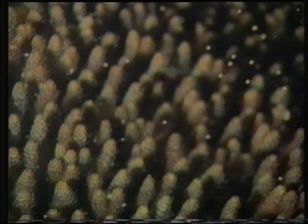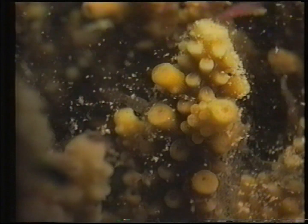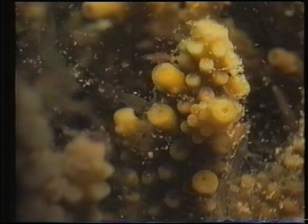You get all these polychaete worms and small fish, and anything and everything that can eat these things is zooming around. And so if you turn a light on, it's like attracting moths to a light on a summer's night. You're just surrounded by this writhing mass of creatures.